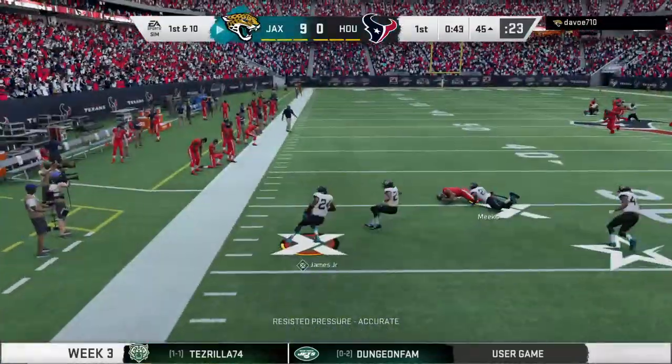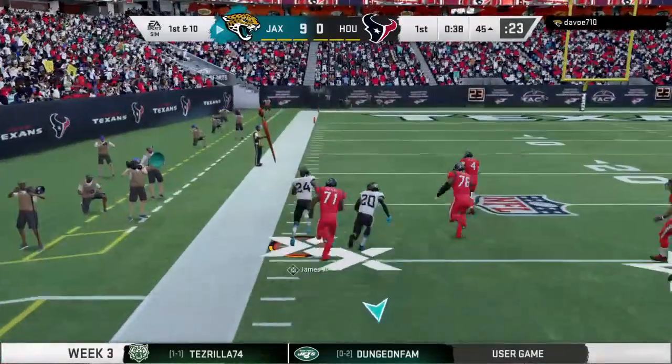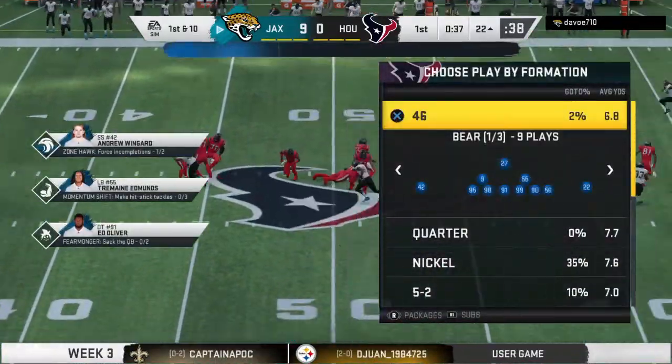Now that'll be tipped and intercepted. Derwin James with a pick. And a terrific return as he takes this thing all the way down near the 20-yard line.